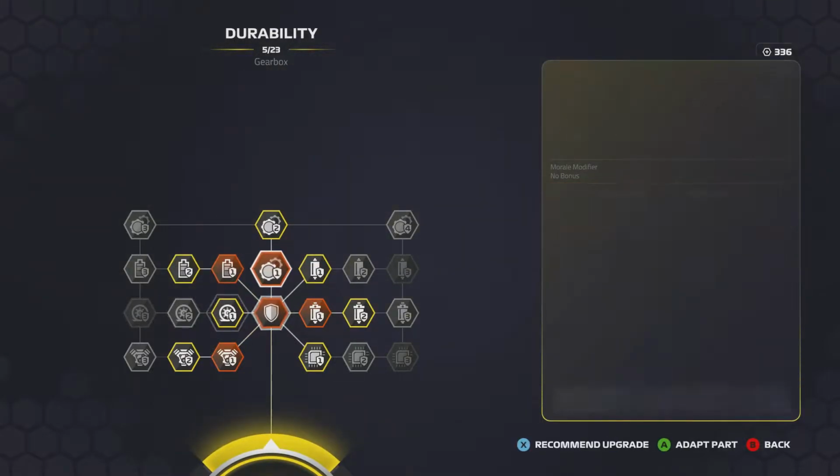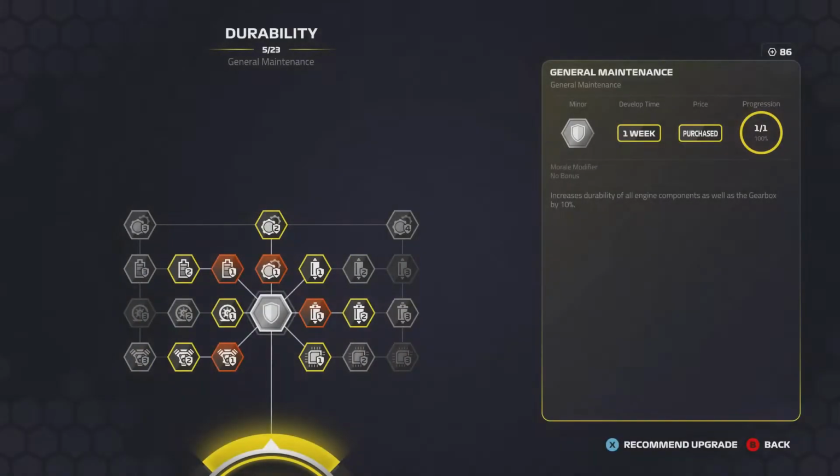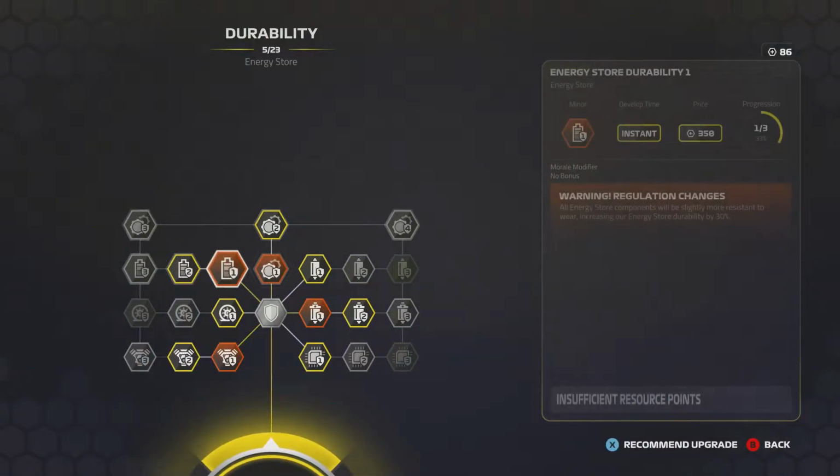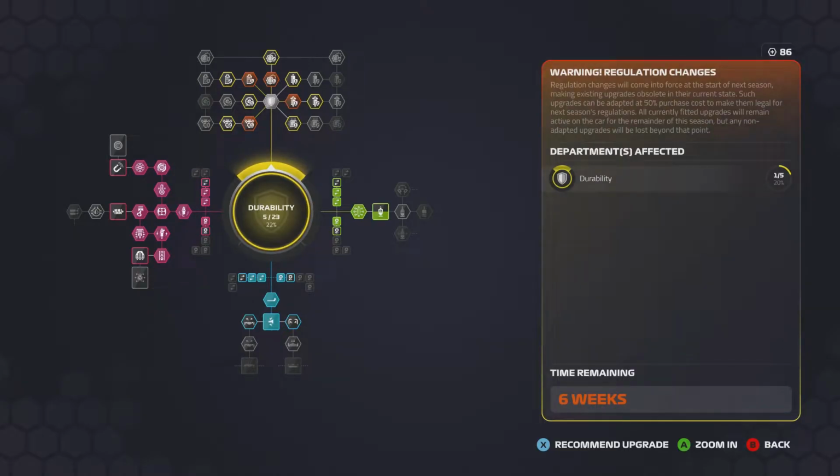How is that now all of a sudden just dropped from 3? Oh, because I was on gearbox. My bad. Right, we'll look at saving all the durability pieces. Then we've got 300, 350, 325, and 275. Okay. That's not terrible to save. I thought it would be a bit more. Yeah, that's fine. That's fine.